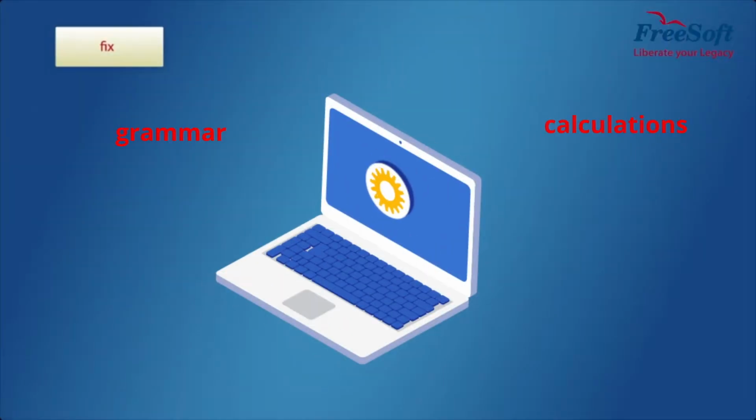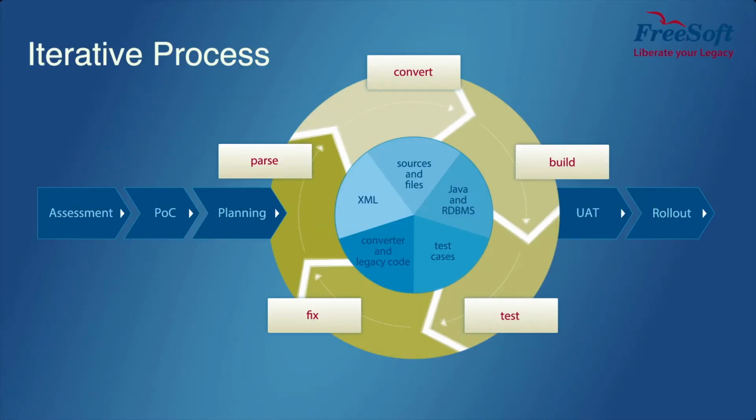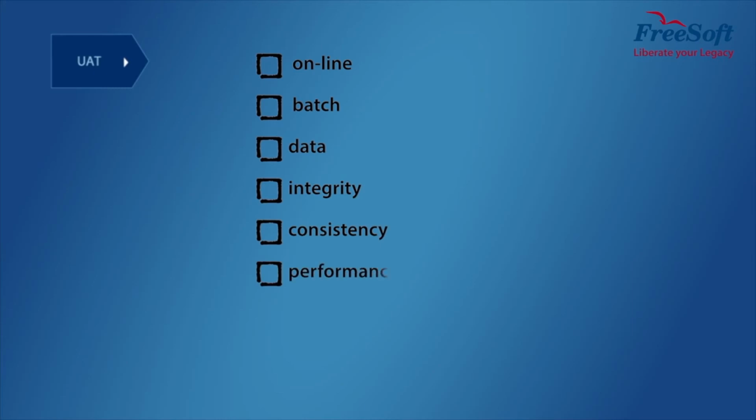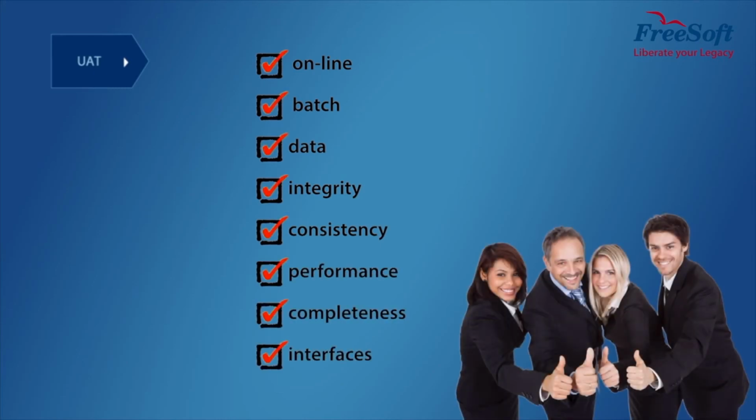As far as possible, all errors are fixed by adjustments and extensions of the converter tool. Subsequently, the next iteration will always result in a better quality application. When the migrated application passes all predefined test cases, the final user acceptance test is carried out and the product is ready for rollout.